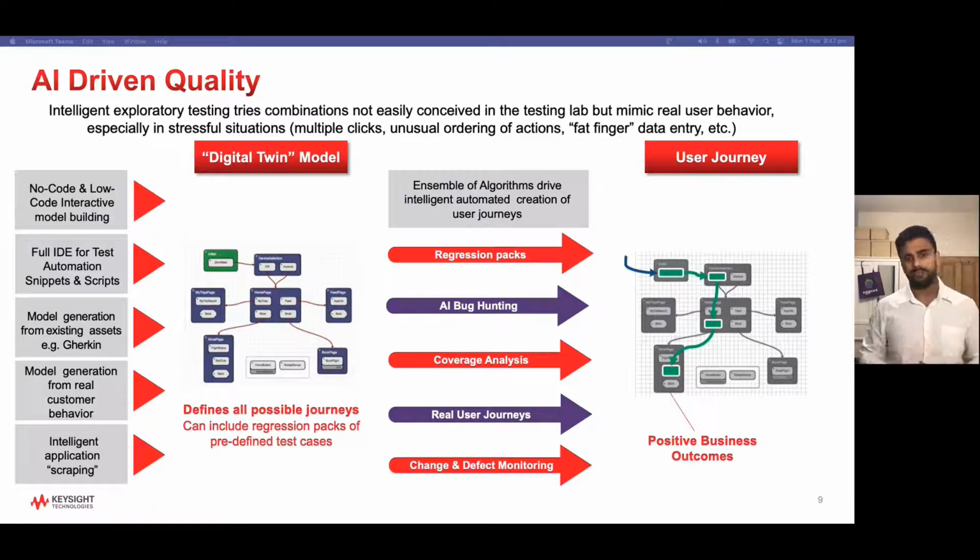Our fourth algorithm, the changes and defects. Every action has an associated timestamp. The actions that refer to more recently updated parts of the system will have their timestamps updated, so they'll be focused. If you update an application part, we will test that application part to make sure that's up to par.